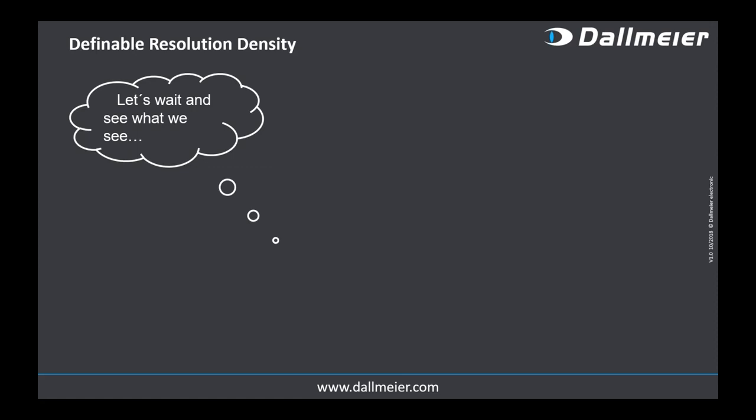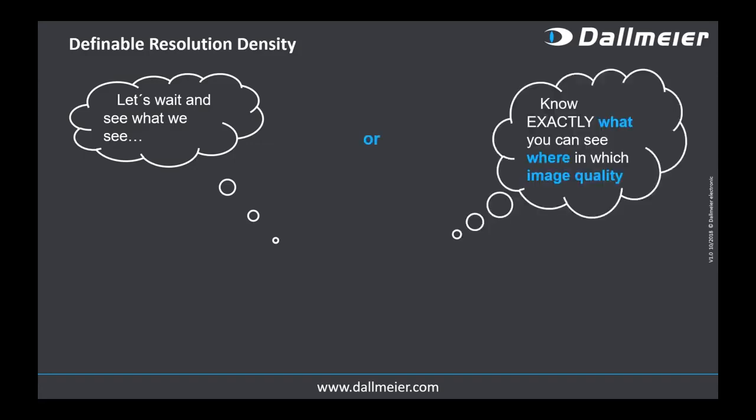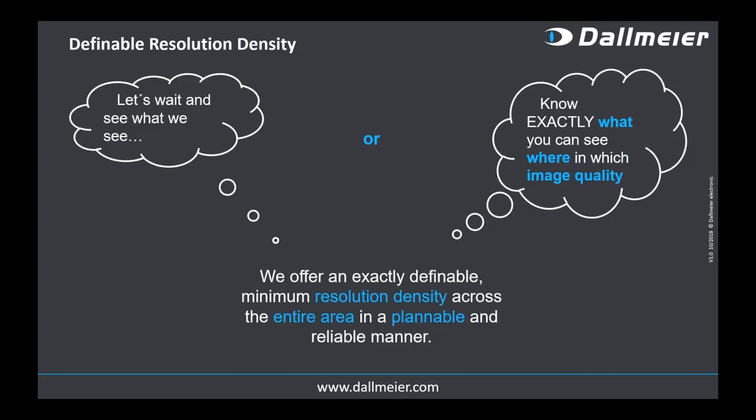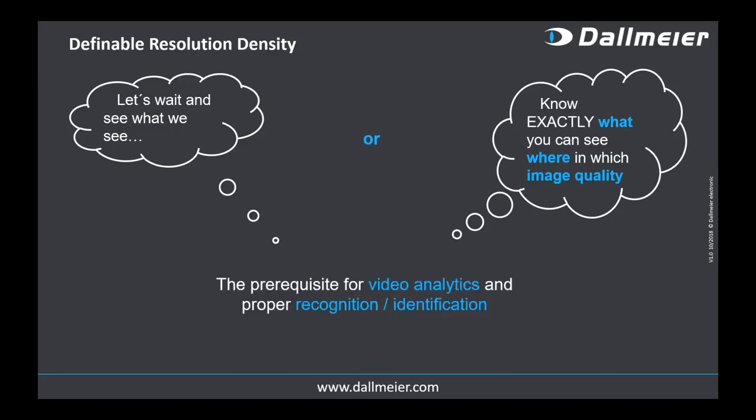So, definable resolution density, mentioned again. I think many of you in the call can share this. This is the typical approach in video technology until today: let's mount the camera there and then let's wait and see what we see. Or do I know exactly what I can see, where, and in which image quality? Because as mentioned already, you need that to make sure you have the right data quality for video analytics and a proper recognition level when it comes to court usage.